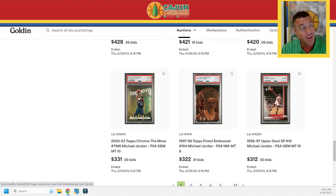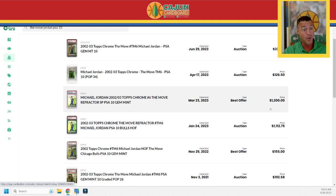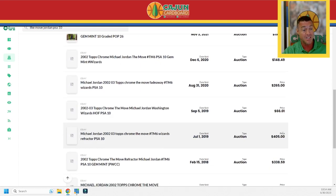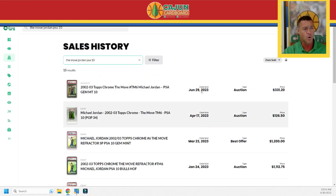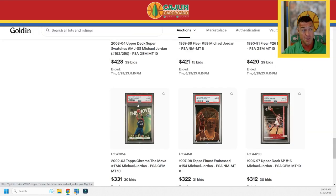Next to that, we've got the 2002 Topps Chrome Wizards Jordan, the move, and of course his move was the fadeaway. This one does 331. Again, not the refractor. This is just the base version. 331 for this PSA 10. In Card Ladder sales history, you can see the last one sold for 126. Those are two refractors, 155, 192, 148, 265, 66. This is the highest price this card sold for in a really long time, and it is suspiciously high, to say the least. 331 for that one is almost 3x what the last one sold for. Again, remember, this is the base.